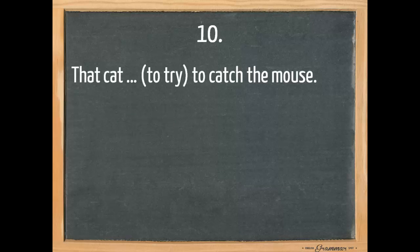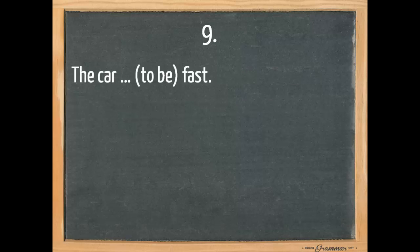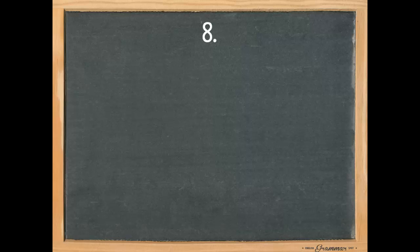That cat to try to catch the mouse. That cat tries to catch the mouse. Now remember, when it concerns a one-syllable verb that ends in a Y and is preceded by an R, and more importantly, when it concerns a third-person singular, and here that cat can be replaced by it, we change the Y into IE, and obviously we add an S. The car to be fast. The car is fast. Remember, to be has its own forms.